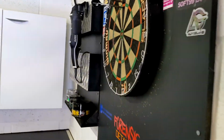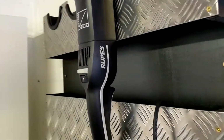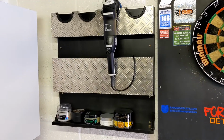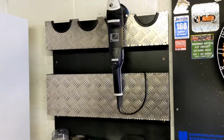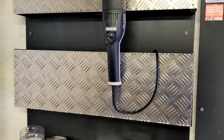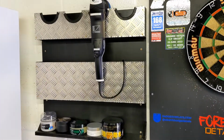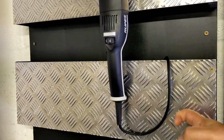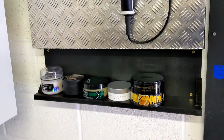Well, if we spin around here, I'll have shown you another video on my new tool rack. So that is all done now, you've even got the little guard linings on there, and I'm really proud of this. Really proud of putting that together and getting that done, and it's just nice. And I keep my waxes down there.